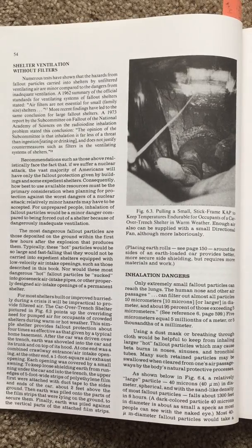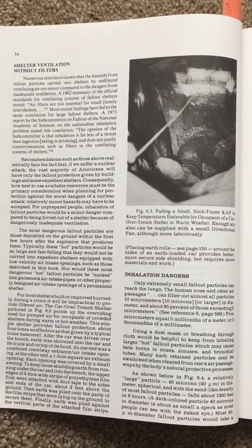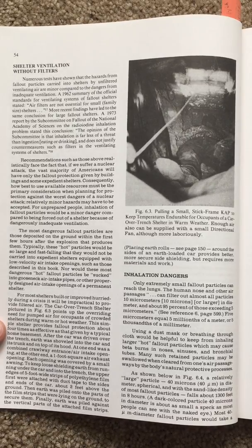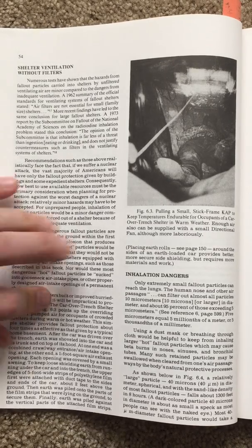Okay, that's better. For most shelters built or improved hurriedly during a crisis, it will be impractical to provide filtered air. The car over the trench shelter, pictured in figure 6.3, points up the overriding need for pumped air for occupants of crowded shelters during warm or hot weather.